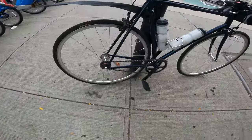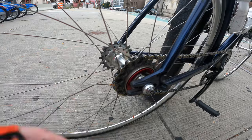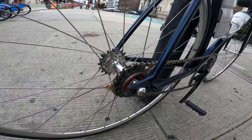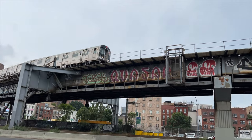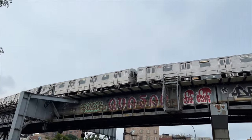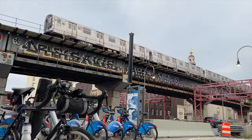Like I was saying before, 46-19. Usually on the 17, but decided to be on the 19 today. Been a couple weeks since I rode the bike. Let's go chase that train.